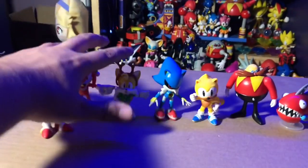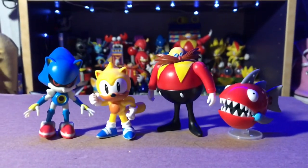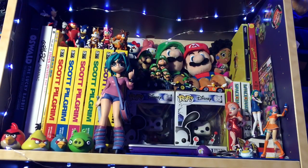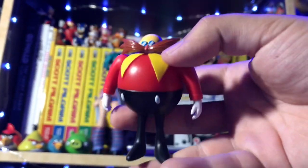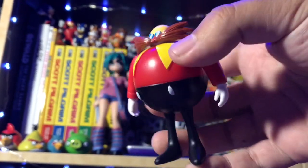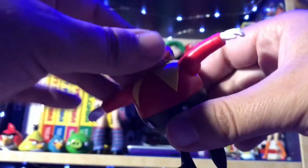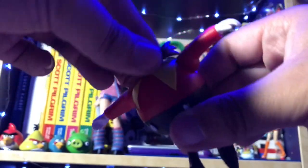But, of course, we are not talking about these guys today. We're going to be focusing on these four. So, we're starting off with classic Dr. Eggman. Now, as you can see, he's pretty much almost identical to the 4-inch version, just with less articulation. He can only move his arms, and his legs go back and forth. Very tight joints down there. And his head can go all the way around, actually.